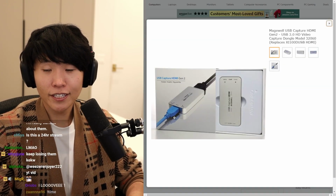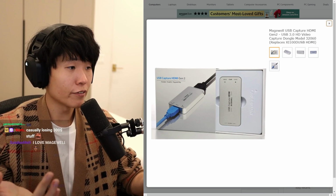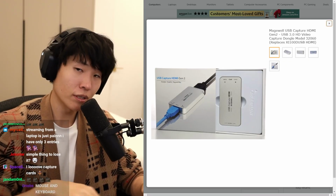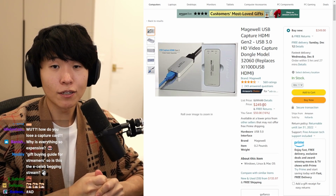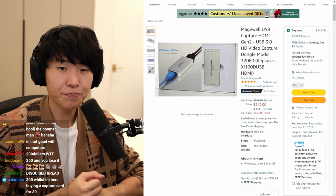You have a USB connector for your PC and an HDMI input for whatever you're capturing. So if you're trying to capture a Nintendo Switch, there's an HDMI output, plug it in. Xbox, plug it in. It is a little expensive, $250, but that's kind of what you have to pay if you want to capture different content, right?